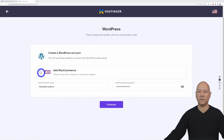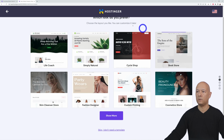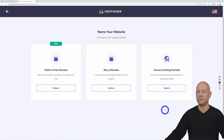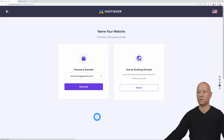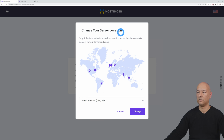And from here, make sure that you tick this box here, add WooCommerce, because this is the plugin that we need to create an e-commerce website. And then click continue. We're not going to select any of those templates. Click this link here, skip, I don't need a template. And then you choose the domain name. So this is the one we just registered, or you can link another one. That's really up to you. So let's click select. And one last step before we finish our setup is to select the server location.